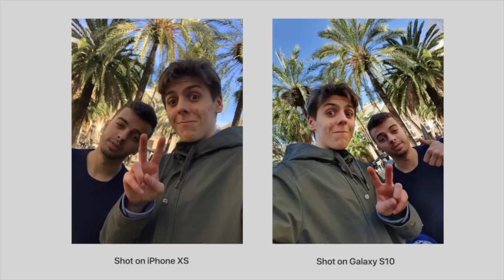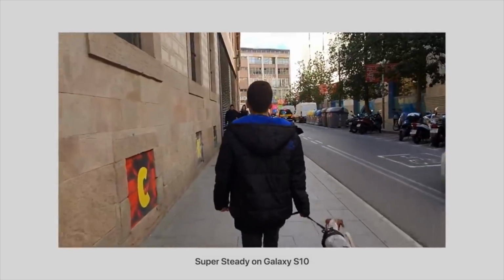You can actually take wide angle selfies, which is something that I wish the iPhone had. Whenever I'm taking selfies now with my iPhone, I'm like, wait, why can't I make it on wide, which is so annoying. Apple, please add wide angle selfies to the iPhone 11. Please.